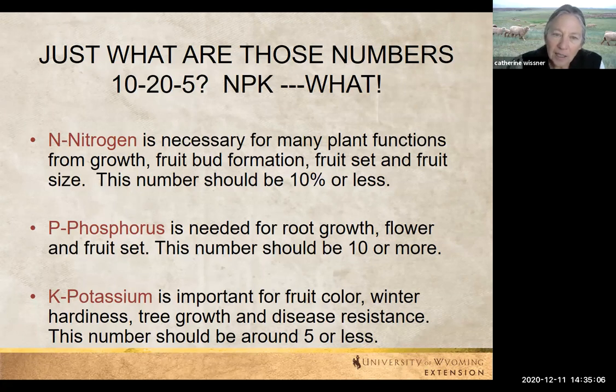The middle number, the second number, phosphorus, is what tells a plant to put down good roots, to flower, and to set fruit. So this is a number that is a gardener's best friend, phosphorus, and this is the one we need a little bit higher. This is also a nutrient that just sort of sits in the soil. It doesn't move, whereas nitrogen will move with water. So this is one that you apply early in the season, and then it breaks down over time.